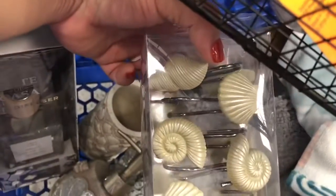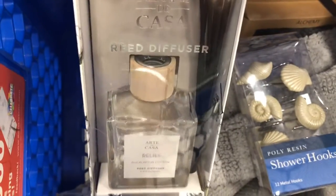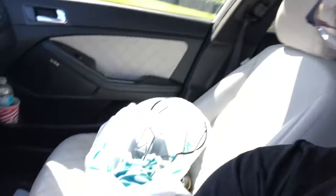Just kind of cute. And then I have the little beach hooks, and then I got this eucalyptus diffuser smell in there, and then a little accent towel. So yeah, time to leave. I had to pull my car up because there were too many bags and I'm pregnant and I can only take 2 at a time, but got everything kind of thrown in there.